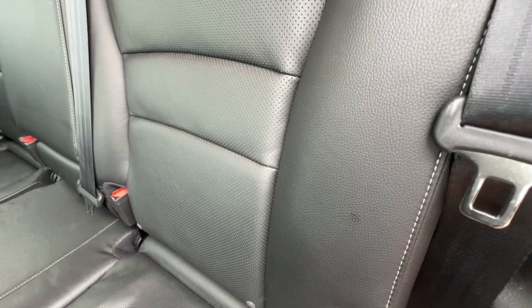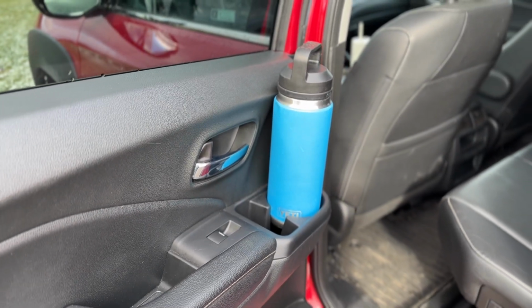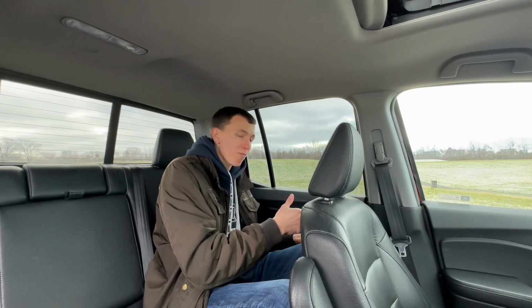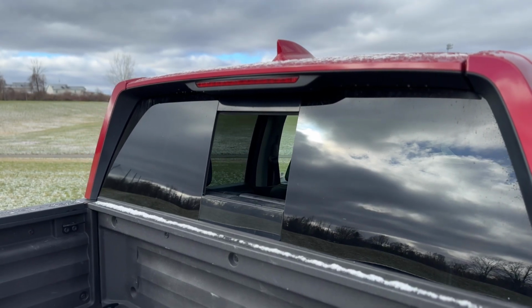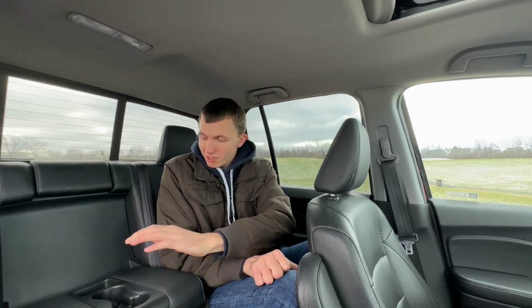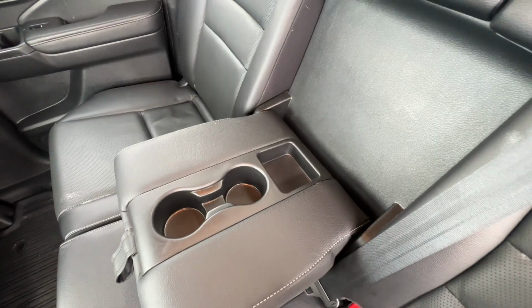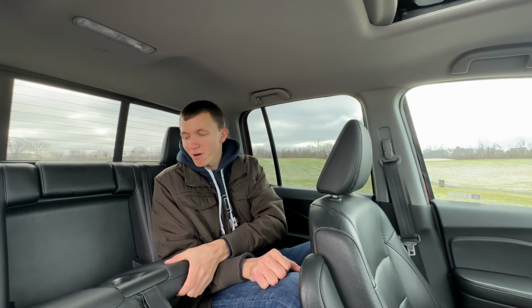The leather seats back here are super comfy. The rear seat passengers also have on each door their own little cup holder. I was able to fit my Yeti 26-ounce tumbler in there pretty well, and the rear seat passengers also have behind them a sliding power window back here, so that's nice to see. A little place where they can put some drinks also in the middle here, although these are pretty small cup holders in the middle, whereas they're a lot bigger on the door. These are maybe big enough for like a 12-ounce can.